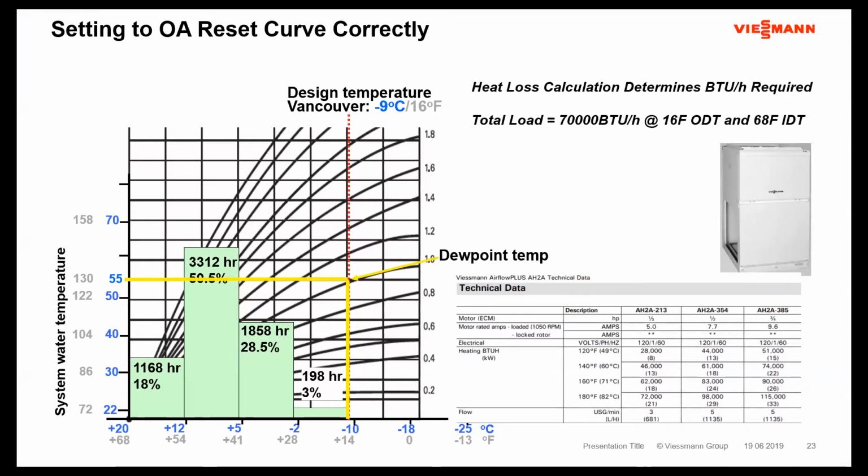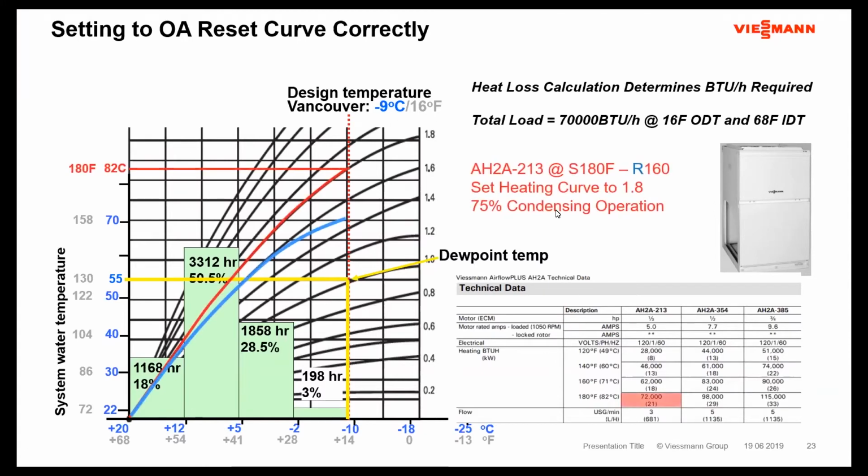The same thing here if we look at a fan coil. So another high temperature application, low mass fan coils. Viessmann makes a couple of fan coils, if you're not aware of. We call them Airflow Plus. Model numbers are AH2A, 213 up to 385. So a building here, 70,000 BTUs of heat loss in Vancouver. So minus 9C design temperature, 20-degree room temperature design.